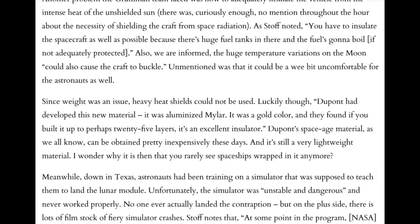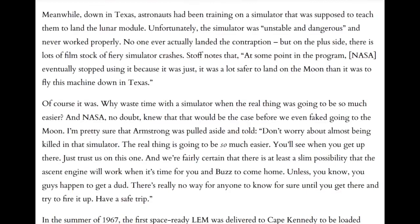Meanwhile, down in Texas, astronauts had been training on a simulator that was supposed to teach them to land the lunar module. Unfortunately, the simulator was, quote, unstable and dangerous, and never worked properly. No one ever actually landed the contraption, but on the plus side, there's lots of film stock of fiery simulator crashes. Stoff notes that, quote, at some point the program, NASA, eventually stopped using it because it was a lot safer to land on the moon than it was to fly this machine down in Texas.